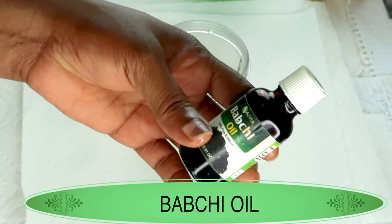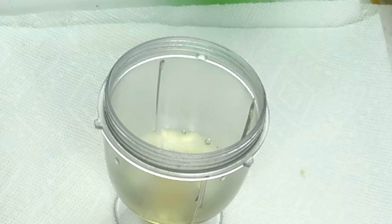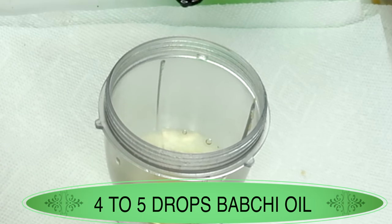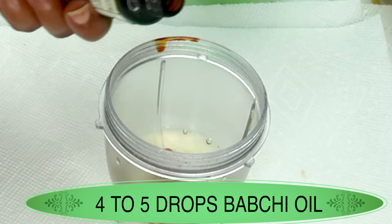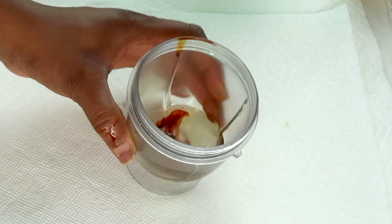If you do not have bakuchi oil, use a sesame seed oil instead. Now our bakuchi oil is very strong, so all we need is about 4 to 5 drops of the bakuchi oil, around about a quarter teaspoon. And take a look, here we have our oils.